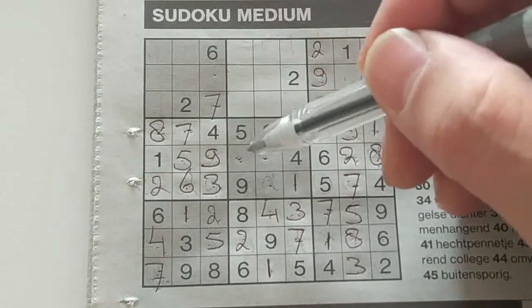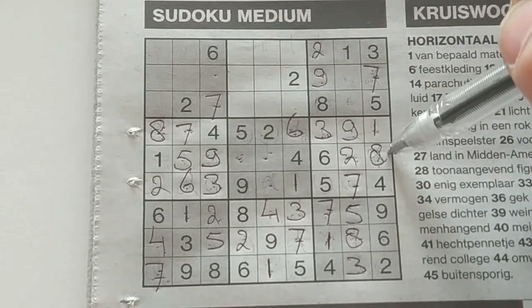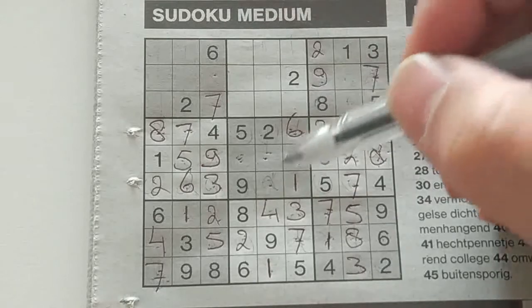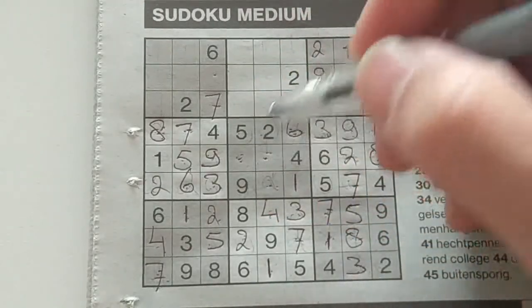So we have here 2 numbers in the middle row, 3 and 7. That means 1 missing number in this row for the number 8.